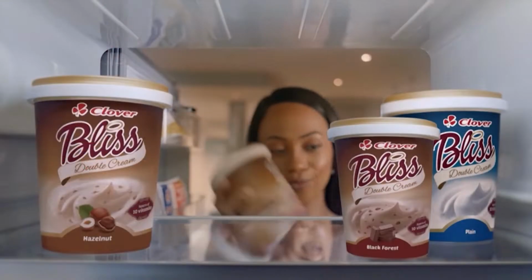All right, so from adding color to your walls to flavor and color to your recipes, you have to check this one out. It's going to be good.